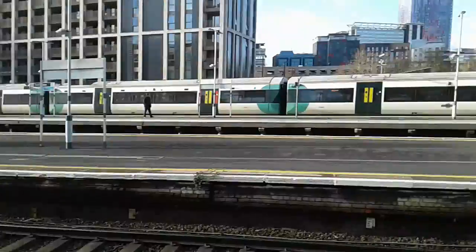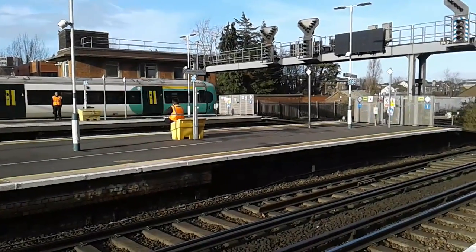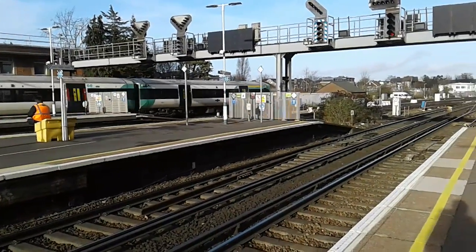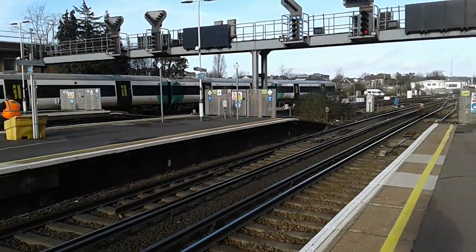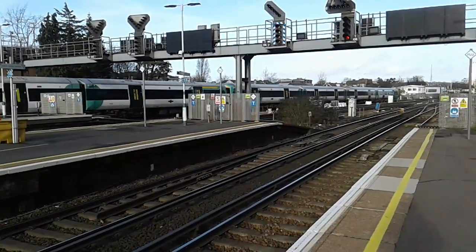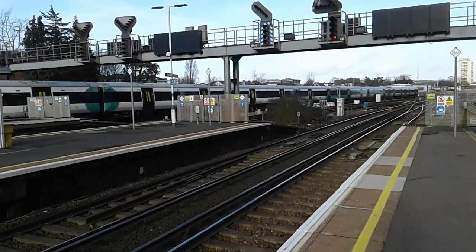And now departing is the 12:12 Southern service to London Victoria. On the rear of this is 377-133. Nope, that's the middle. They love running 12-car trains. Okay, on the rear is 377-446.